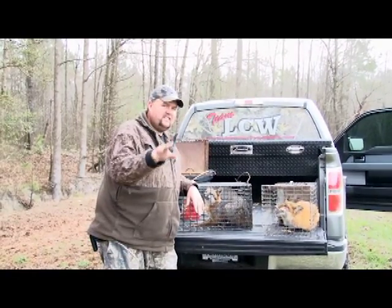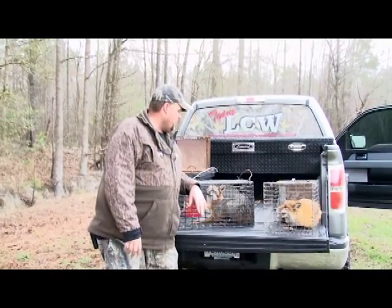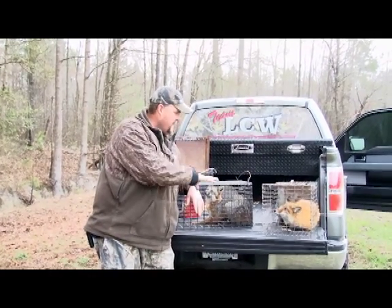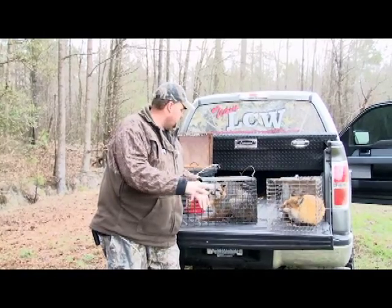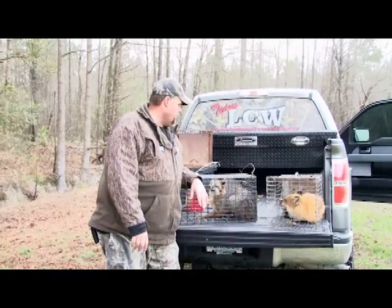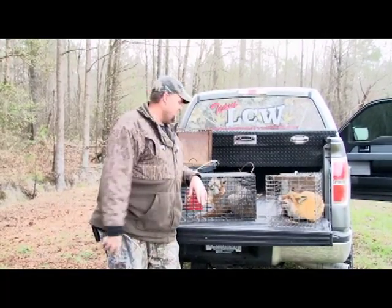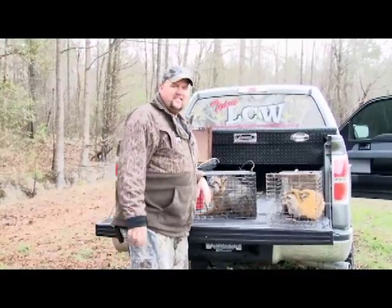But anyway, that's the reasoning behind always separating your game so they don't fight and fuss and make a bunch of racket. You can see now they're calmed down. They're perfectly fine in these cages. They'll ride the back of the truck till I can get them taken care of and put them where they need to be. And that's to explain to you hopefully why you see me with so many cages all the time. But anyway, let's go check some traps.